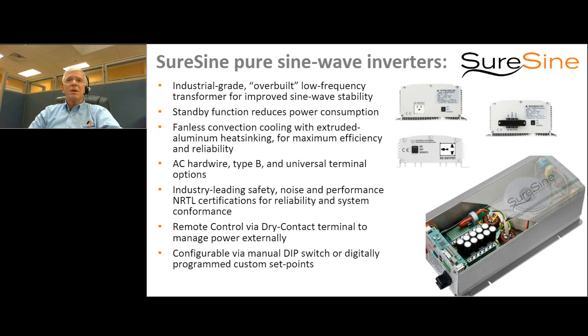We have a standby function, which reduces power consumption to really low levels when the load isn't active. And then the hallmark about Morningstar too is fanless convection cooling in all our products. So it's got a pretty formidable aluminum heat sink around it. We design our power electronics especially carefully, with the highest efficiency components to begin with, and then we design the thermal, the casing itself, to radiate all of the heat that's generated.